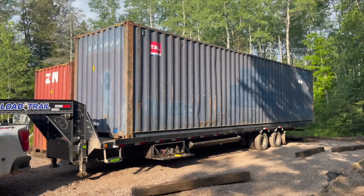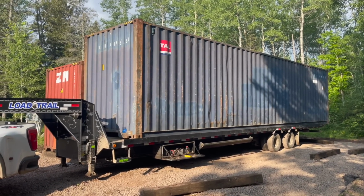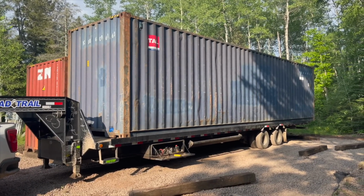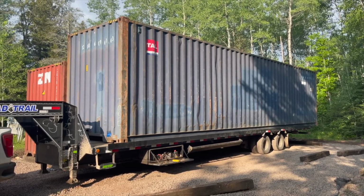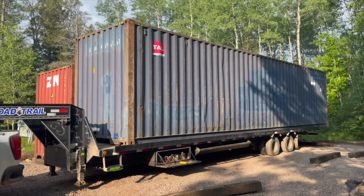All right, day 2. We've got this one as tight as we can get it with the trailer next to that one. We're setting it down on railroad ties this time. So hopefully we don't have to lift it and finagle it later. And then we're just gonna use the skid steer to push it tight against the other one.